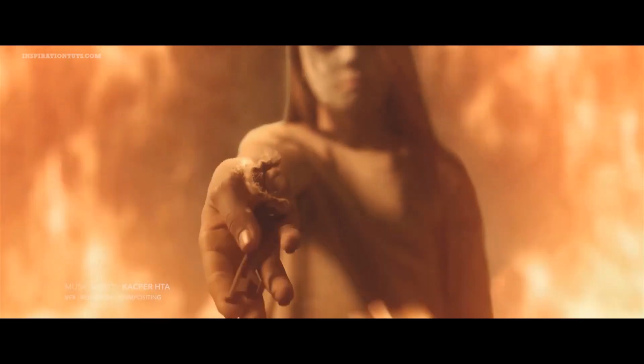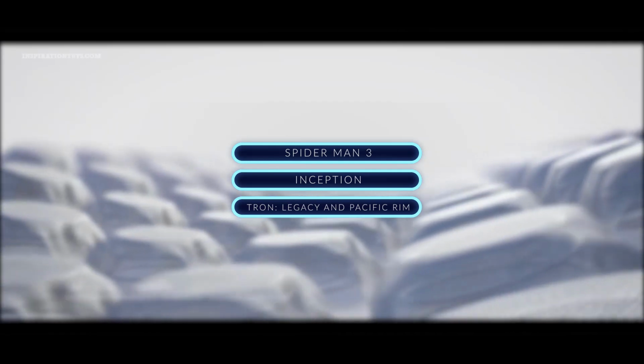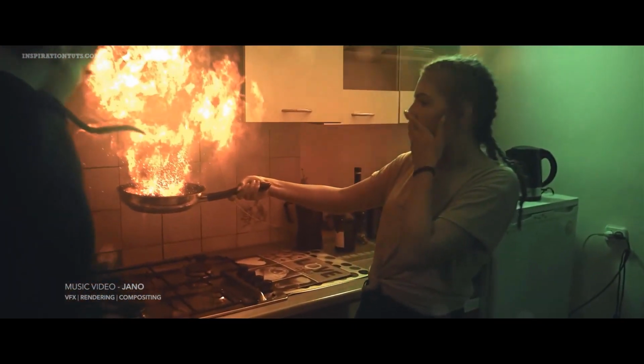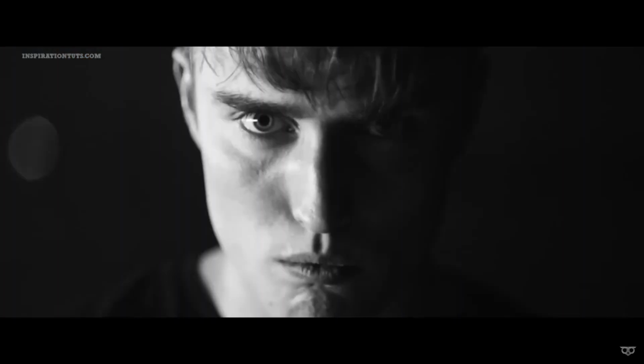Some of the best VFX heavy movies that were created using Cinema 4D are Spider-Man 3, Inception, Tron Legacy, and Pacific Rim, just to name a few. In addition to that, a lot of short films and amateur work is produced using this 3D program because it is very well equipped for this type of work. Also, a lot of VFX studios, small or large, rely on Cinema 4D to do a lot of work that is usually outsourced from bigger projects like movies or TV series.